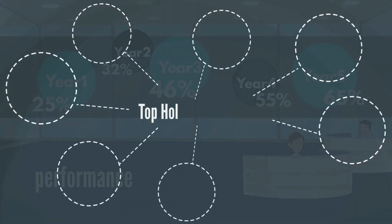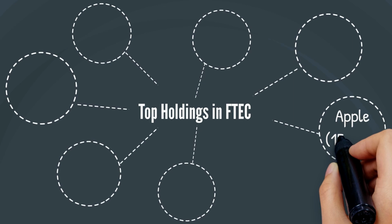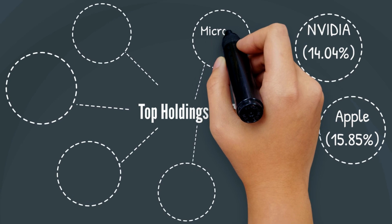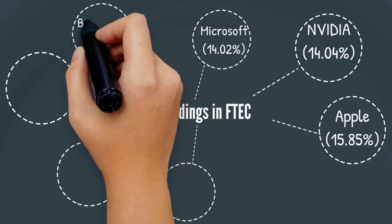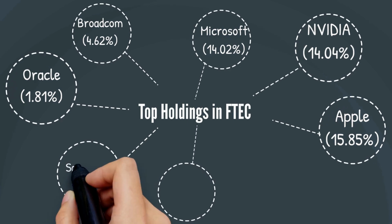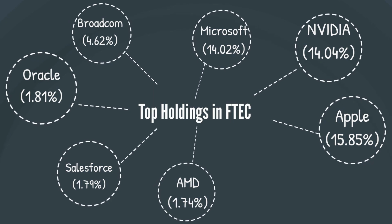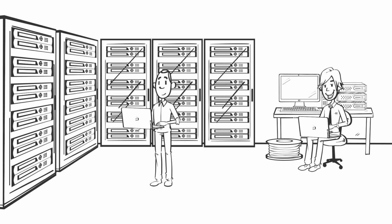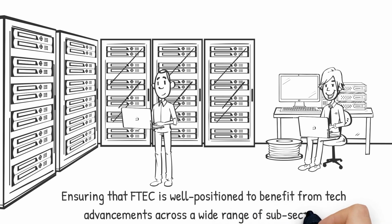wave. Top holdings in FTEC reveal the major players driving innovation. Apple, 15.85%, Nvidia, 14.04%, and Microsoft, 14.02%, form the backbone of the fund, with additional holdings in Broadcom, 4.62%, Oracle, 1.81%, Salesforce, 1.79%, AMD, 1.74%. These companies are industry leaders in areas like semiconductors, software, and cloud computing, ensuring that FTEC is well positioned to benefit from tech advancements across a wide range of subsectors.